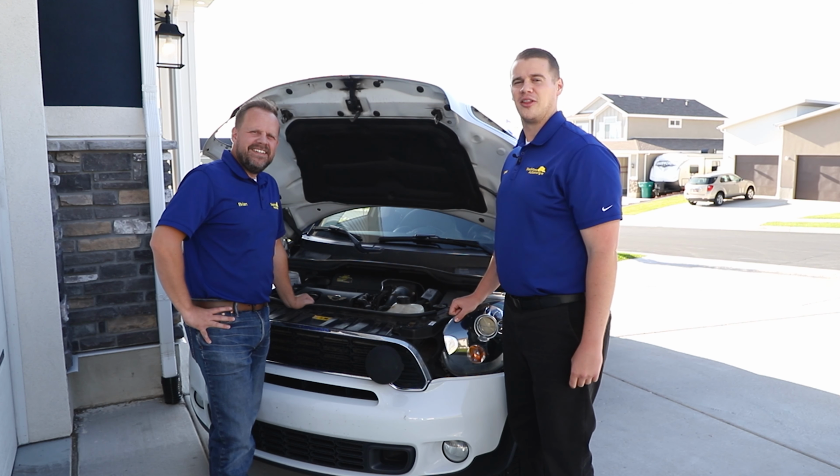If you're in the market for another vehicle, we have a few tips that'll give you the peace of mind you're making a smart purchase. Tip number one is something you can do yourself. Give your car a thorough test drive with the radio off.